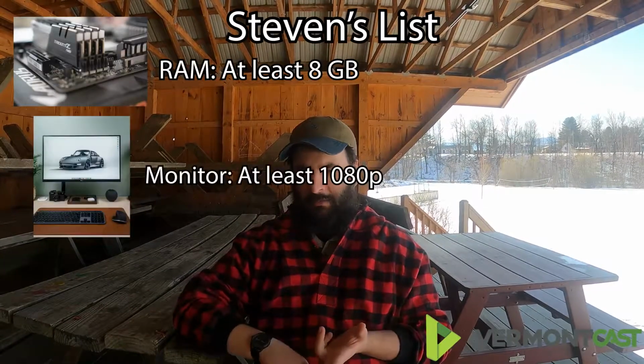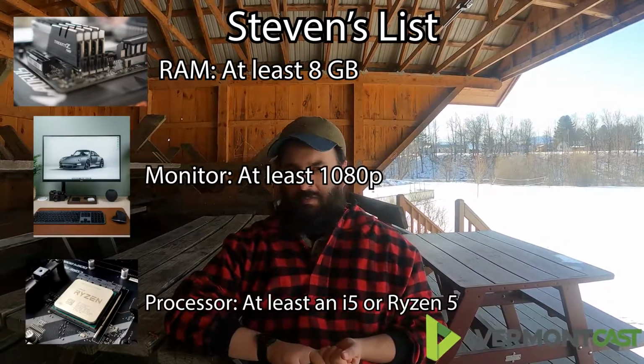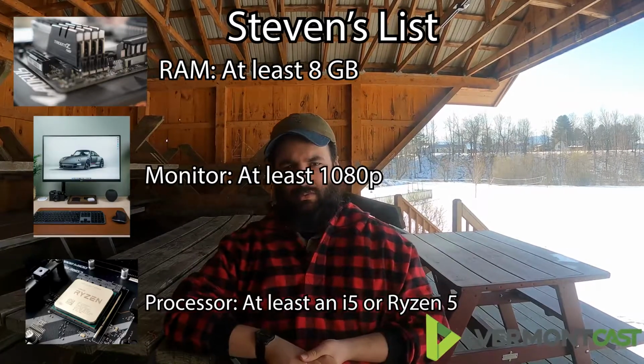If I was just looking for a generic laptop or desktop, my basic things I'd be looking for are at least 8 gigabytes of RAM, a 1080p monitor, and at least an i5 or a Ryzen 5. From there, it's mix and match, whatever you want to pay for.